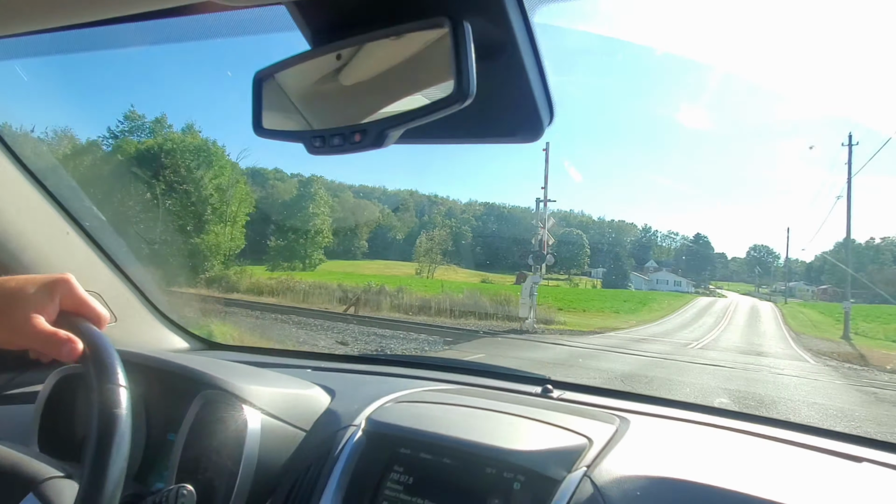Wait, here are the tracks that we got stopped by the train when we were hiking. Earlier in the video you saw us stopped by the train. That's where it was at.